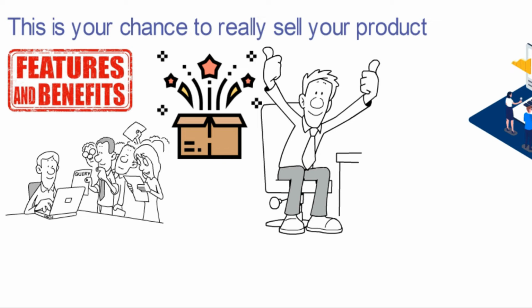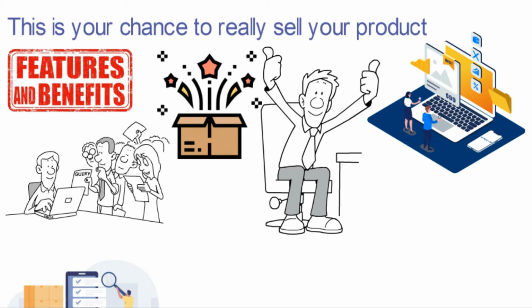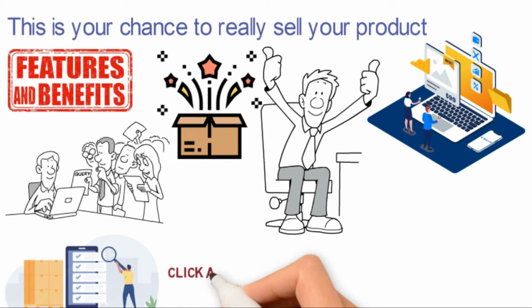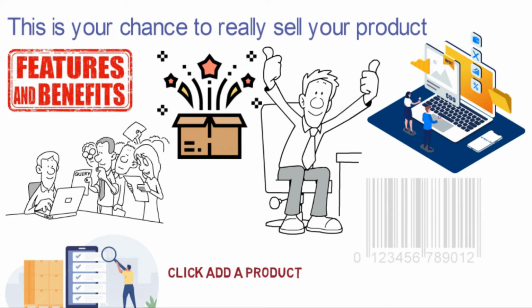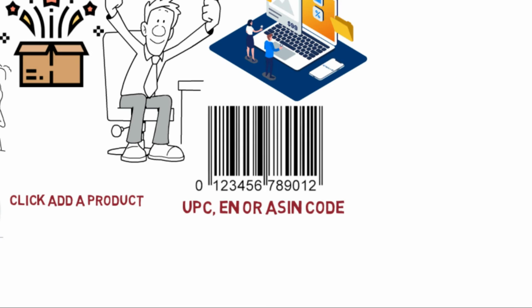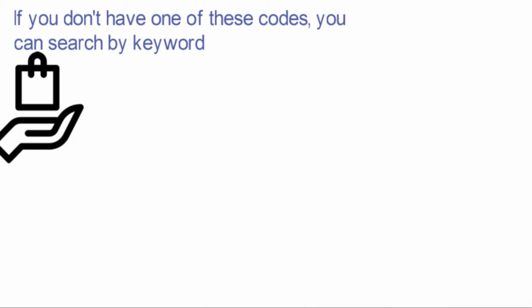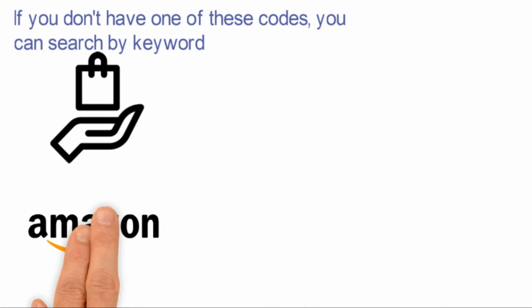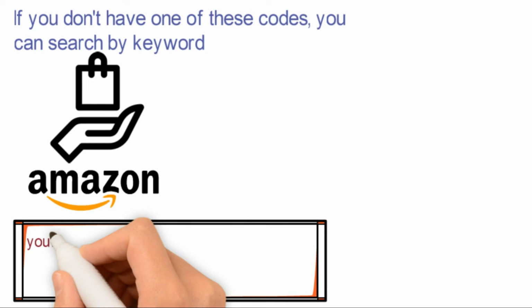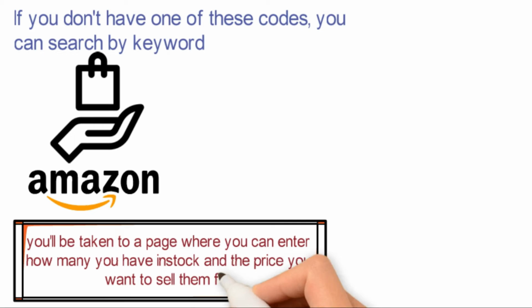Congrats on completing this crucial step. Once you have all of this information ready, you can start listing your product on Amazon. To do this, head over to the inventory page and click Add a Product. From there, you'll be able to search for your product using the UPC, EAN, or ASIN code. If you don't have one of these codes, you can search by keyword. If your product is already being sold on Amazon, you'll be taken to a page where you can enter how many you have in stock and the price you want to sell them for.